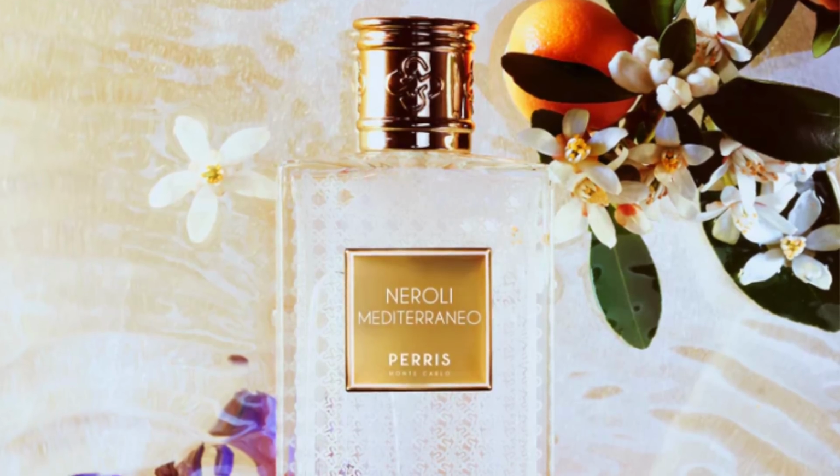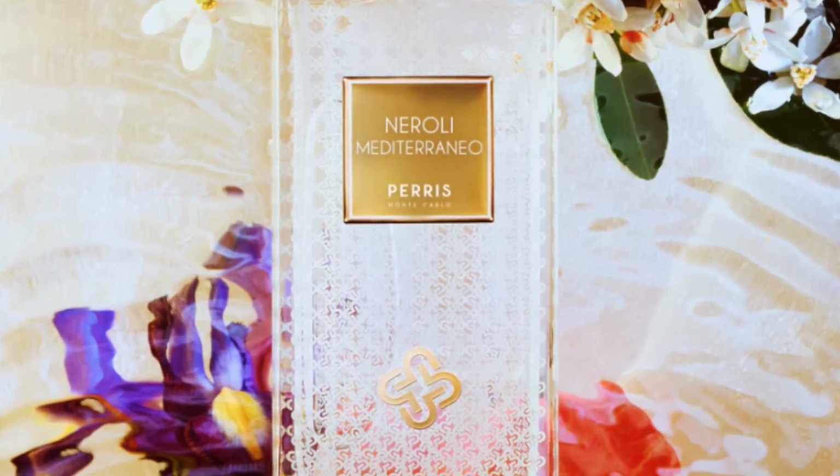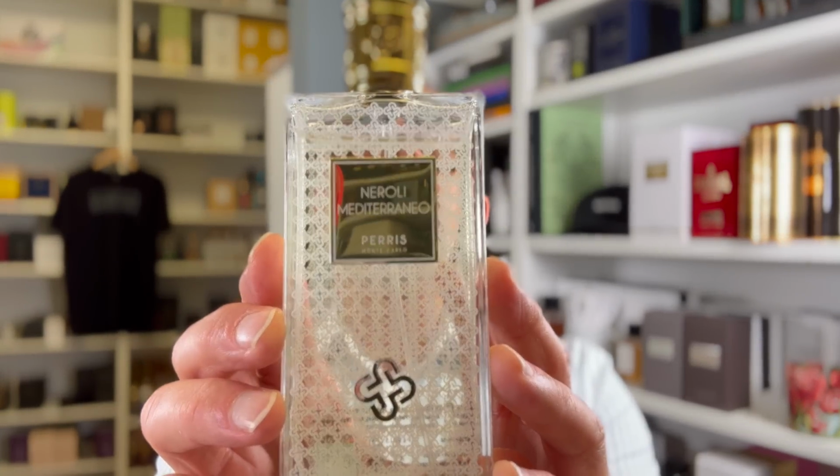It's a fantastic fragrance. Sure, this one is very, very juicy, but also very floral because it does have the neroli and orange blossom, but you're basically swimming in a lot of different citruses, and you experience the juiciness of the different citruses here. Very, very beautiful, very drippy, very wet, and also floral. This is Paris Monte Carlo's Neroli Mediterraneo. Wonderful, wonderful fragrance. Moving on to the house of Guerlain.